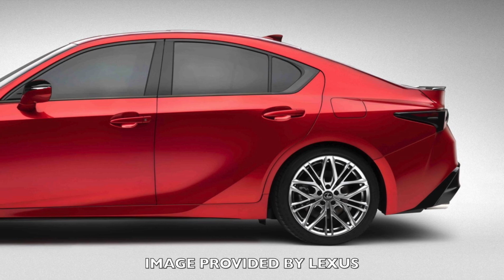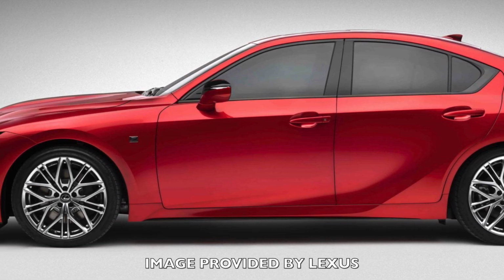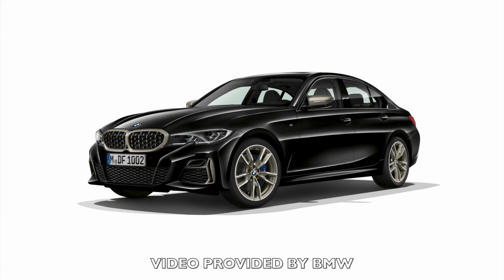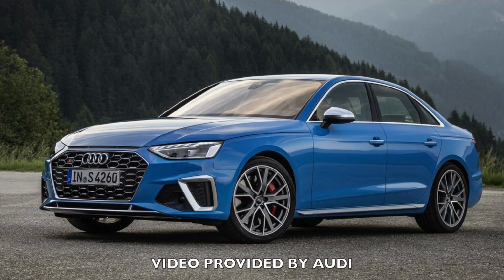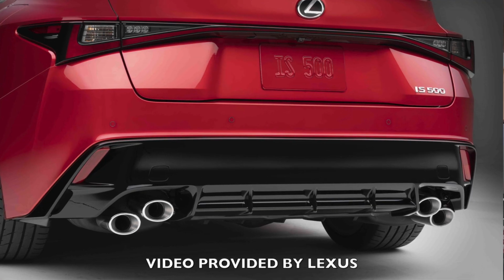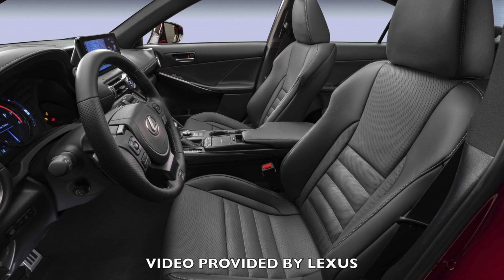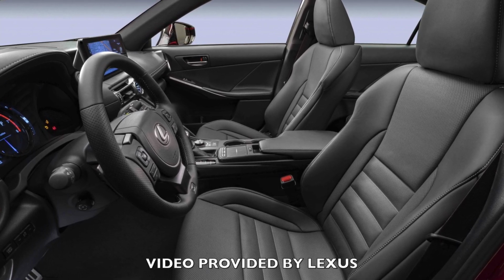Where does all of this performance goodness put the IS500 in the market? Well, Lexus themselves has said the IS500 is aimed directly at the BMW M340i, the Mercedes AMG C43, and the Audi S4. So let's just kind of take a look at these other cars and break down how the Lexus stacks up. Starting with the interior, let's face it, these are all high-end, mid-size luxury sedans. Any one of these is an absolutely phenomenal place to be.